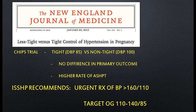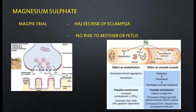Magnesium sulfate. It's the other drug that we use. The last trial done was the MAGPIE trial, and they looked at women who had preeclampsia and whether we should use MagSulf or not. In the group that they gave MagSulf, it was shown to have reduced the risk of developing eclampsia by half, with no additional risk to the mother and also the fetus.